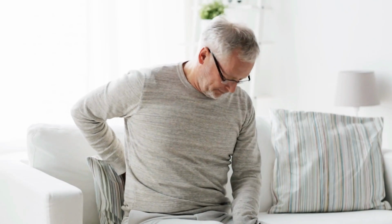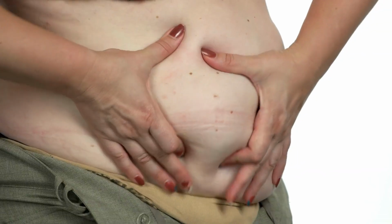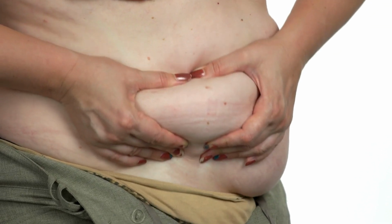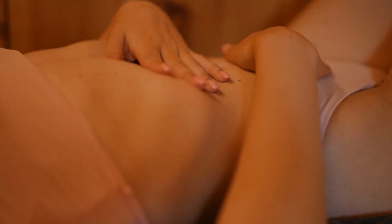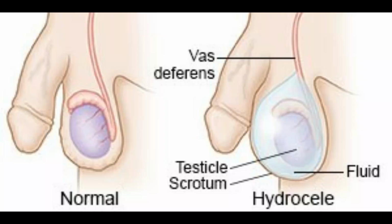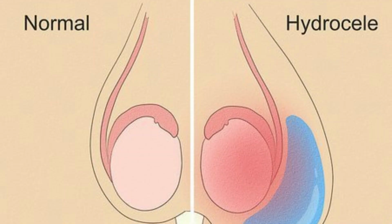Unlike hernias, which involve organs pushing through the muscles, hydroceles are filled with fluid. The swelling is soft and can fluctuate in size, usually getting larger during the day. If you notice swelling in your scrotum that's soft and painless, it could be a hydrocele. While they don't usually cause pain, hydroceles can cause discomfort if the swelling becomes large enough.